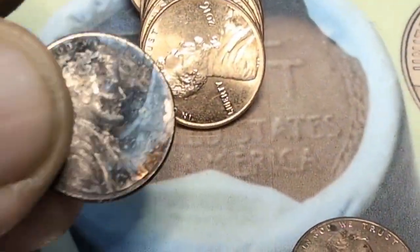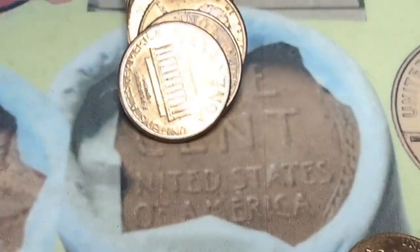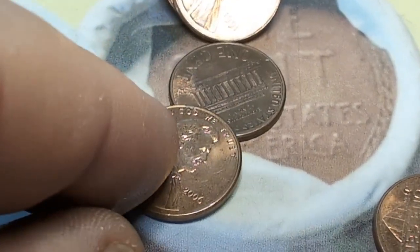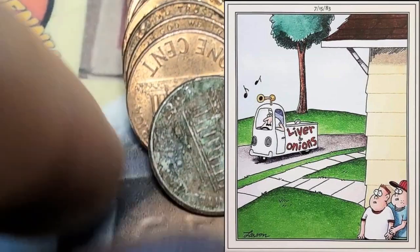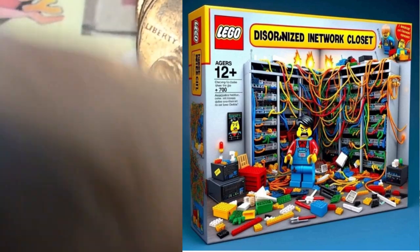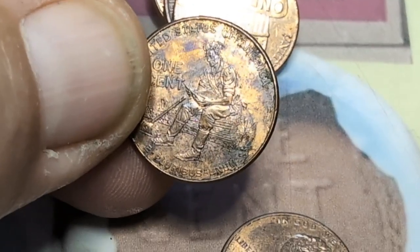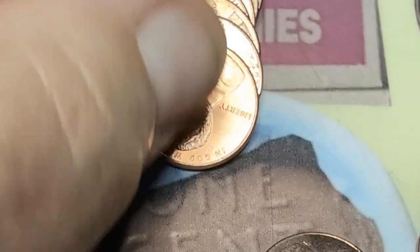Well, I'd love to find a wheat penny in this roll, but I may be left with just 8 this box. I got a slew of 82s to weigh after this roll. That's a 2009. It's not the greatest by any means at all, but I guess I'll stick it over here. I had one earlier that wasn't very good at all, so I didn't keep that one. And I probably shouldn't have kept that one, but oh well.